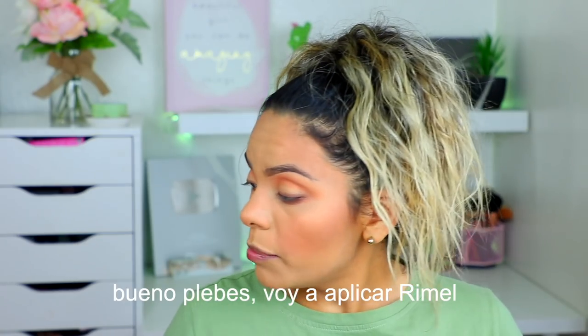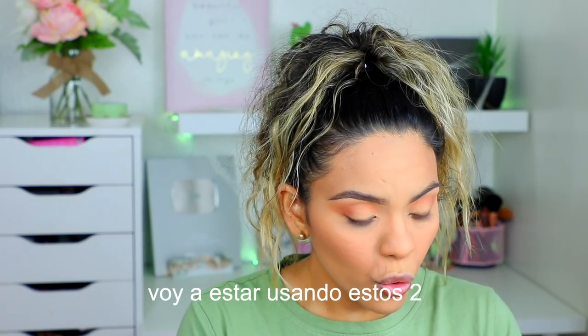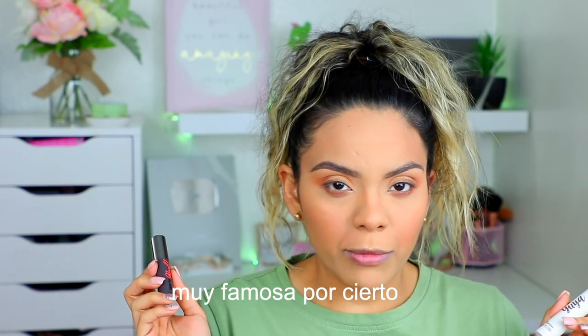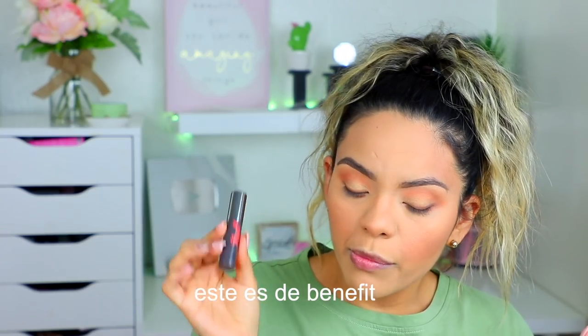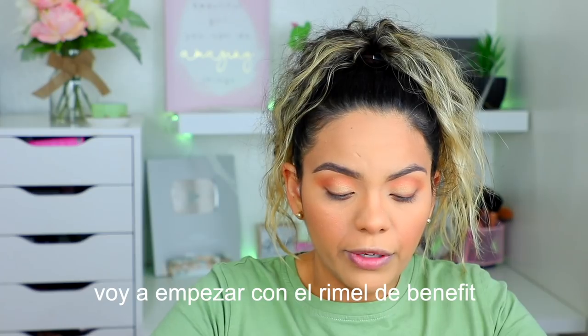All right, I'm going to apply mascara. I'm going to use two mascaras. This is from Juja, a Mexican blogger, so famous by the way. And then I'm going to use the They Are Real. This is from Benefit. I'm going to start off with the Benefit mascara.